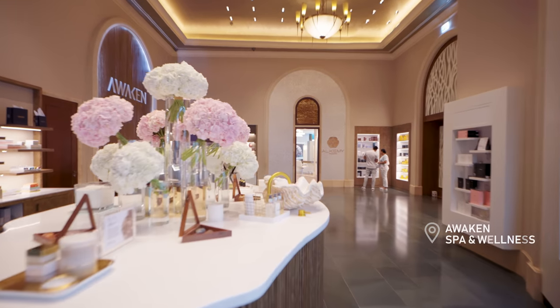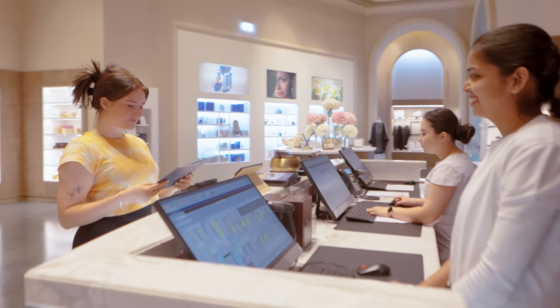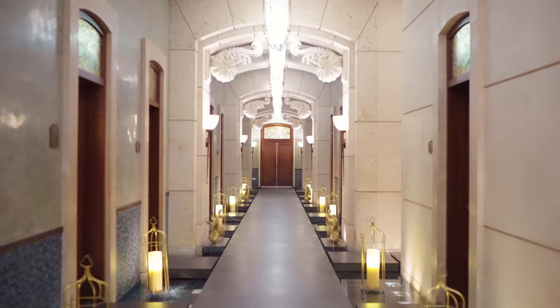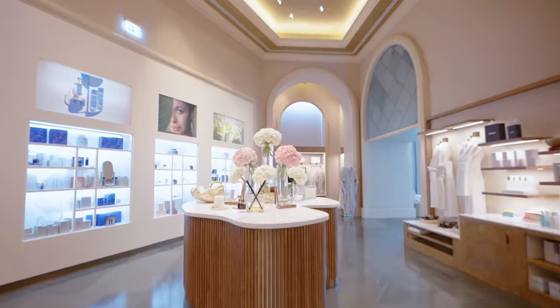Welcome to Awaken Wellness. It's a serene oasis tucked away in the Royal Towers. Picture waterfalls, streams, and a stone walkway leading to 27 treatment rooms. And that's not even counting the cozy Royal Spa suite. A richly scented massage? I want that. Let's go.